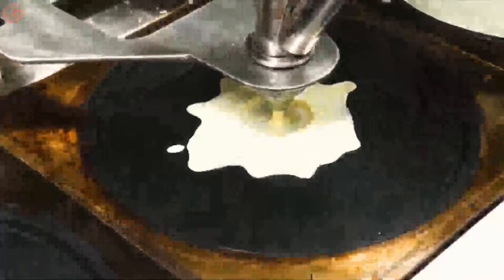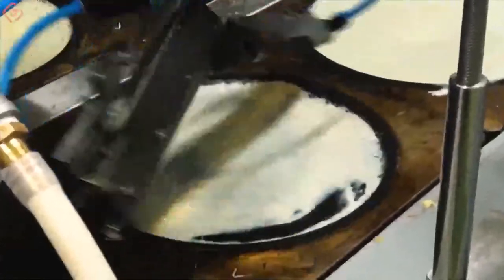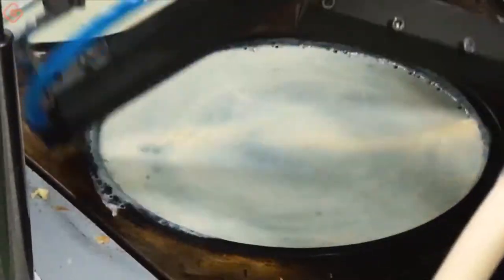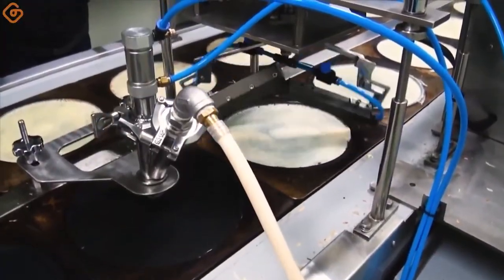The taste of crepes is truly an enjoyable experience. The soft, smooth shape of the cake, combined with the sweet flavor and enticing aroma of butter and sugar, all create a truly special experience.